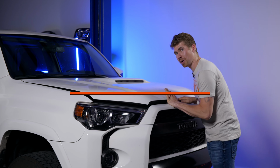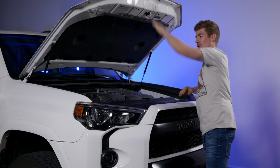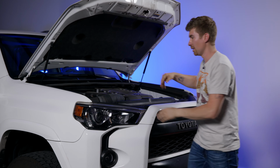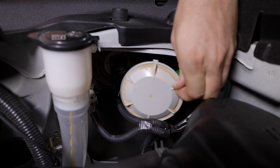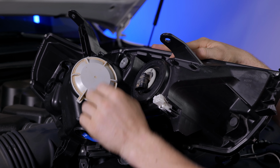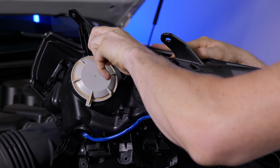Now installing these LED bulbs is super easy because that is all accessed through here. You don't have to take apart the front end, so that's what we love here. Let's get to it. You do not have to take the headlight off for this. I'm just showing it to you with the headlight off so you can see what I'm doing. As you can see here, here's low beam. This is the one with the dust cover.